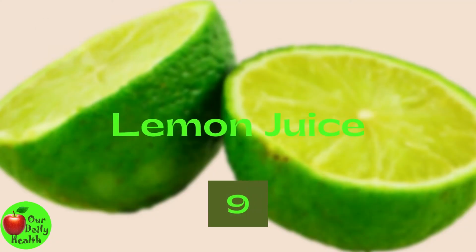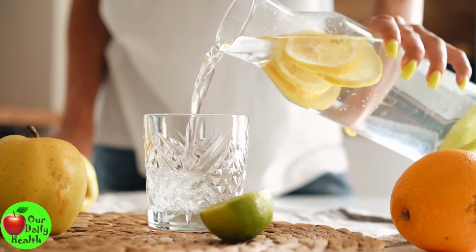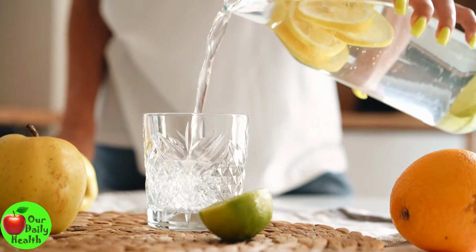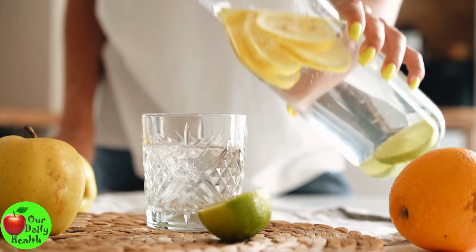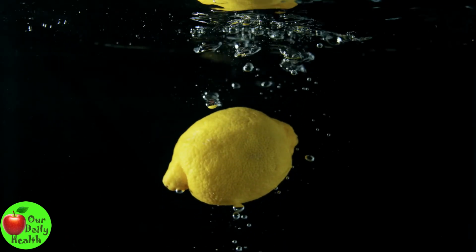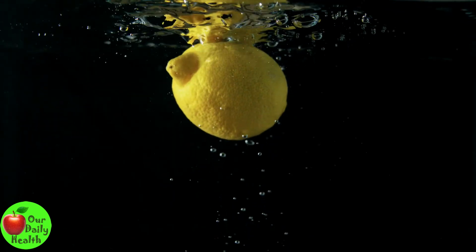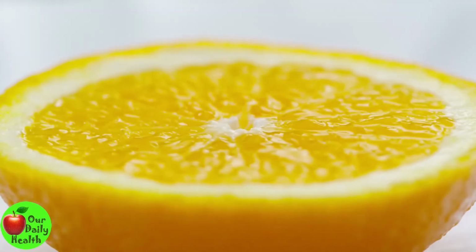Number 9. Lemon juice. Lemon juice is a brilliant source of vitamin C, but it also contains antibacterial, anti-inflammatory, and antiviral agents. And for this reason, it's an excellent natural treatment for tonsillitis. Lemon juice is also effective in treating upper respiratory tract infections in general.